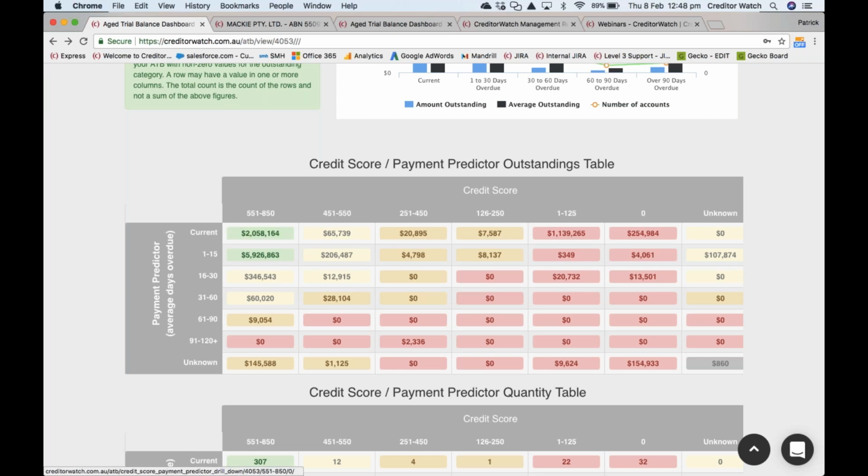So in the green areas, these are companies that have a very strong and robust credit score and are paying the market either on terms or 1 to 15 days overdue. And they're customers that you would want to extend more credit to, or they're the customers that are your best customers. As we come along this side, we have companies that have a very poor credit score or a lower credit score.